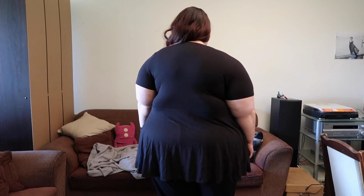I just really like the way that the peplum's kind of higher up, so it's a little bit more empire line, so it kind of skims over my stomach rather than being tighter like some other t-shirts are. So just a little bit of a change for me, which is nice. And Estelle used to be stocked here at Farmers, if that sounds familiar to you, but they're not anymore.